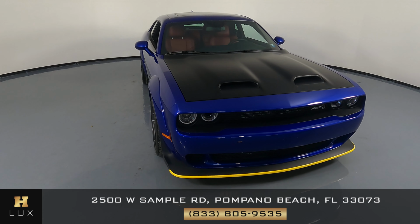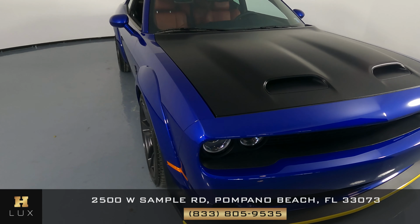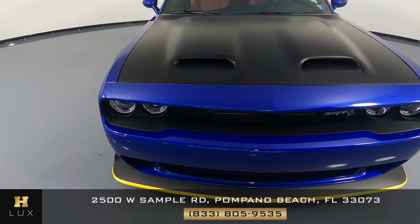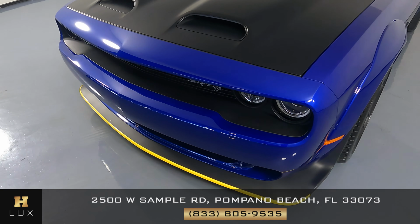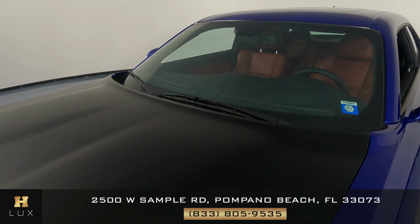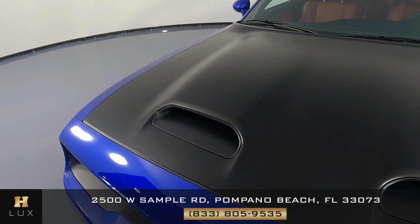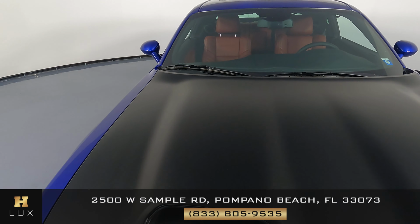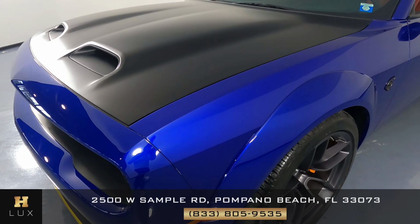First things first, we're gonna take a look at each panel of the car and we're gonna go ahead and start with the front bumper. So let's get started. Front bumper's looking good. Let's take a look at the hood now. Again, we want to know if there's any scratches, any dents, or any chips at all. Hood's looking good as well. Let's go ahead and check out the fender now.